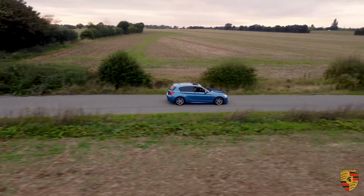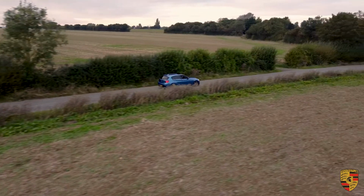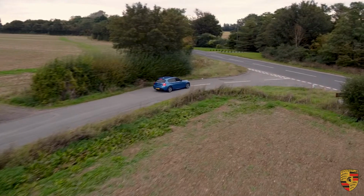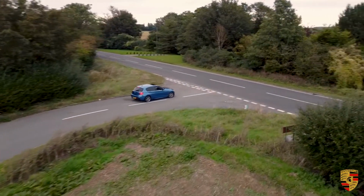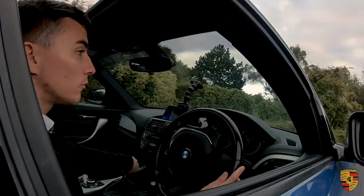This car has had a full engine rebuild with new pistons, rods and camshafts. Although it has done 100,000 miles, I can assure you that the car is in pristine condition, as there is a new engine and it will last a very, very long time.